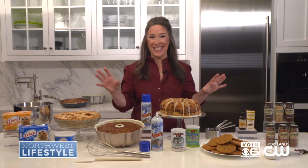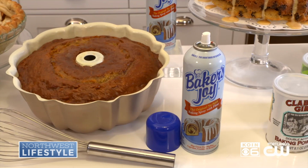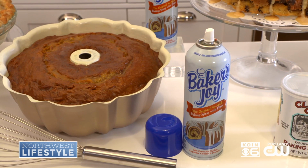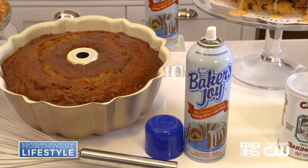Thanks for being here. So starting off, always spray your pans. Baker's Joy is amazing. It is a combination of greasing your pan and flouring it, which makes for the easiest release in things like bundt cakes, muffins, regular cakes. You always want to start with that.